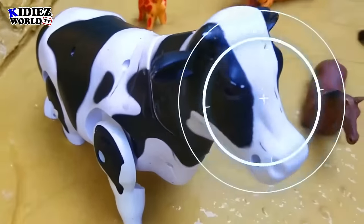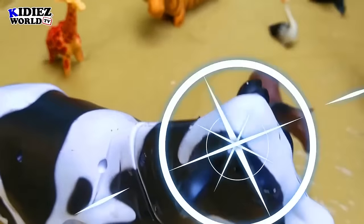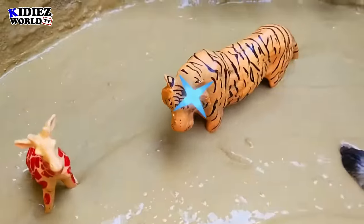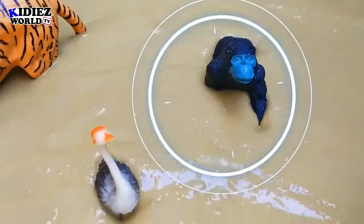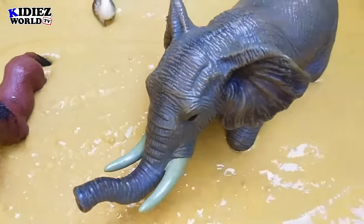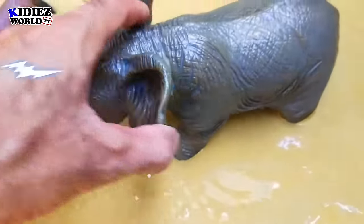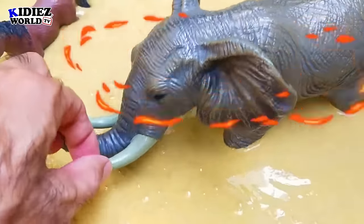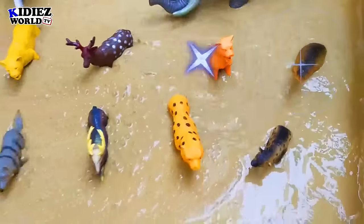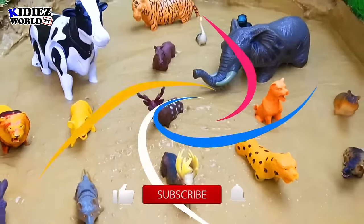Friends, I know you like animals, so every day we make a review of different kinds of animals. Today, in our mud ground, we have some wild animals along with some farm animals. We have a lot of animals today in our mud ground. This ostrich, this horse, this big African elephant. And this beautiful, lovely cow. And also we have a donkey. So let's start our video review. Let's go.